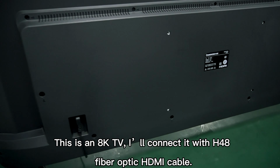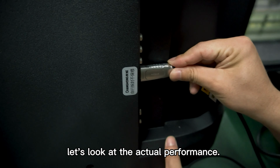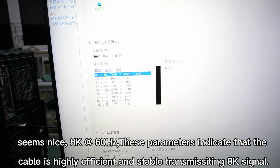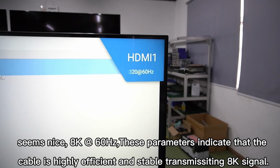This is an 8K TV. I'll connect it with the H48 fiber optic HDMI cable. Let's look at the actual performance. Now, we set the display parameters. Seems nice, 8K at 60 Hz. These parameters indicate that the cable is highly efficient and stable transmitting 8K signal.